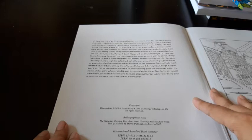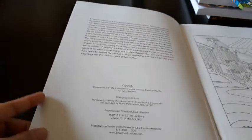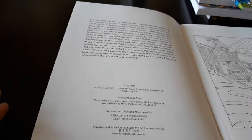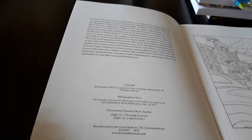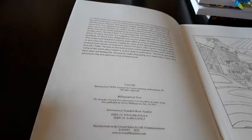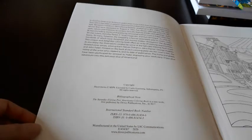So the Saturday Evening Post has been in print for nearly 200 years. So it's very famous. What I understand from this write-up is that these illustrations originally were created by other famous artists for the Saturday Evening Post. So maybe Marty Noble has fine-tuned them to be ready for coloring, or to be able to print them in a coloring book maybe.